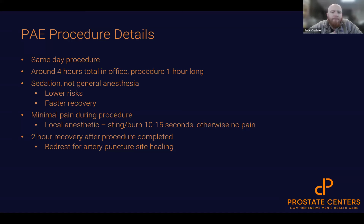Once we've completed the procedure, there is a 2-hour recovery period. We have you on bed rest, laying flat, basically just to help that artery puncture site heal up. We do use a special device to close that little hole in the artery at the end of the procedure, and we want that to heal up well. But after that 2-hour period, you can get up and walk around. And basically you just go home and take it easy.